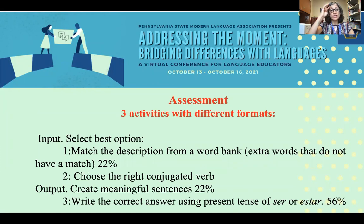So the first activity is to match the description from a word bank. They have a word bank, with extra words that do not have a match also, and then they have to put the words in the sentences that they have below. Those words are the conjugated verbs. Then, for the second one, choose the right conjugated verb. Then the output: create meaningful sentences. You just give them the infinitives and they have to create meaningful sentences, deciding if they want ser or estar, and then conjugate it correctly in the sentences that you give them. And 3, they have to write a correct answer using the present tense of ser and estar. You don't give them anything, and they have to think of ser and estar and produce it.